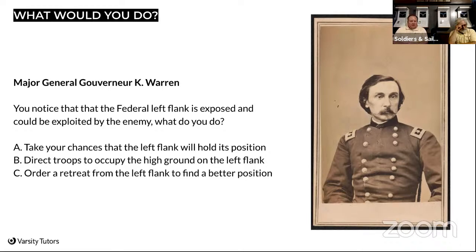But this is for you to more critically think about what you would do in this situation, putting yourself in their shoes. And the first one is Major General Gouverneur K. Warren. We learned about him and we saw some of his items that are in our collection here. And in this case, Warren, who was in the 5th New York Infantry Regiment, as we mentioned, was a topographical engineer, working on maps and looking at the ground. And he notices that the federal left flank is exposed and could be exploited by the enemy, which means he knows that the left end of the line, the very end of the line, is in trouble.